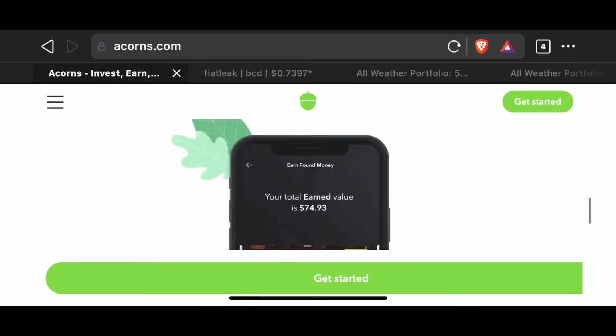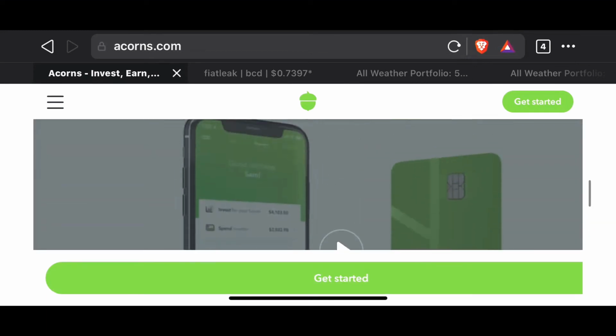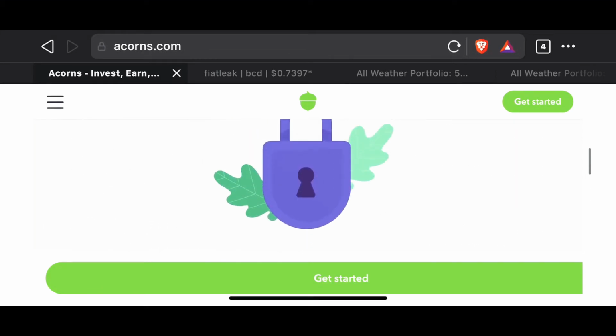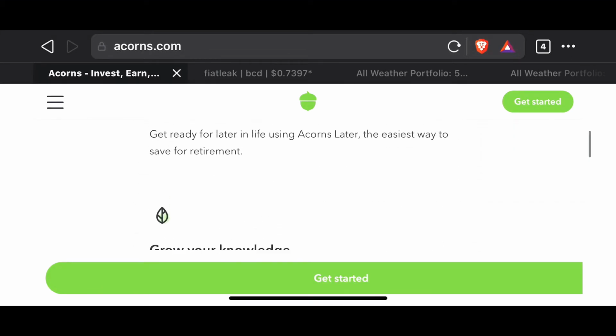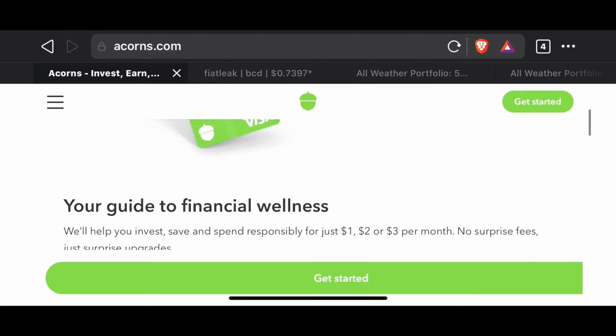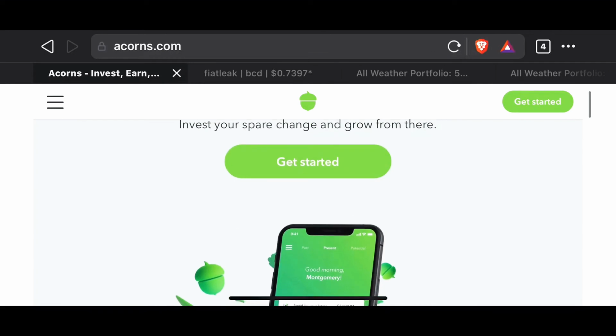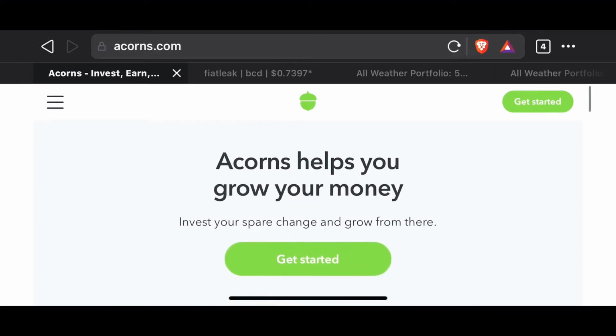You'll invest your change and then you'll put it into one of their funds that they have and it will actually grow. I personally use Acorns as a way to have a little investment off of my main chain. This is part of my total portfolio, all-weather portfolio.